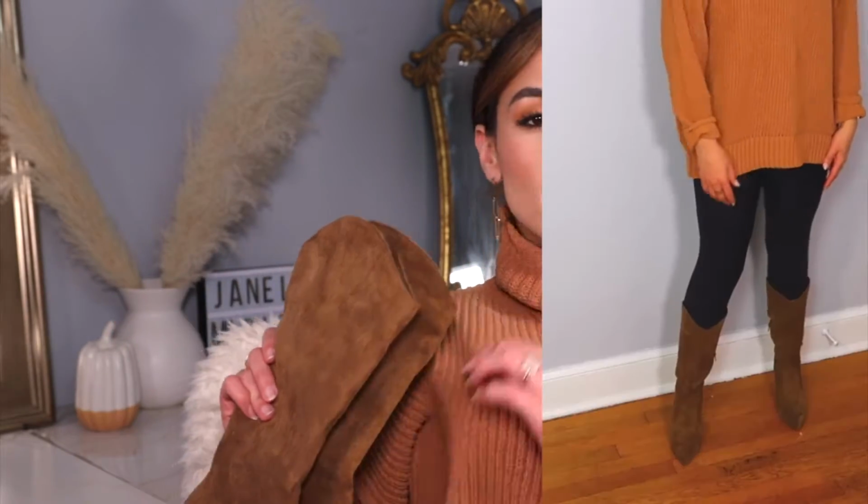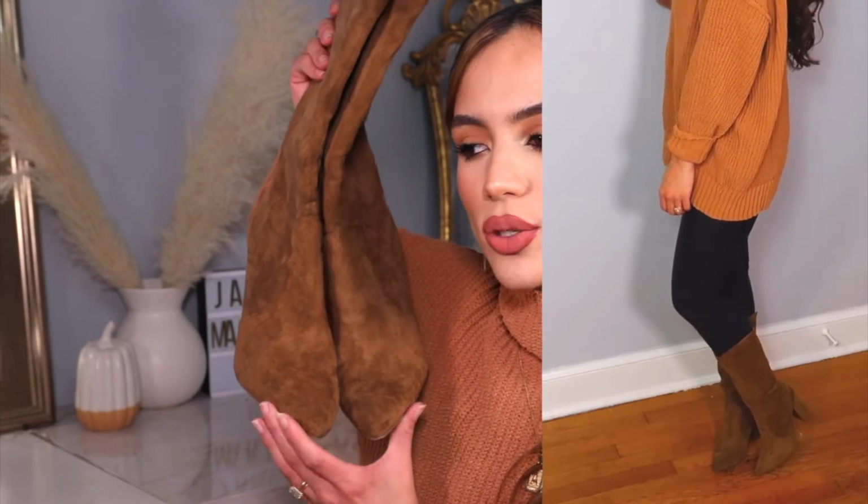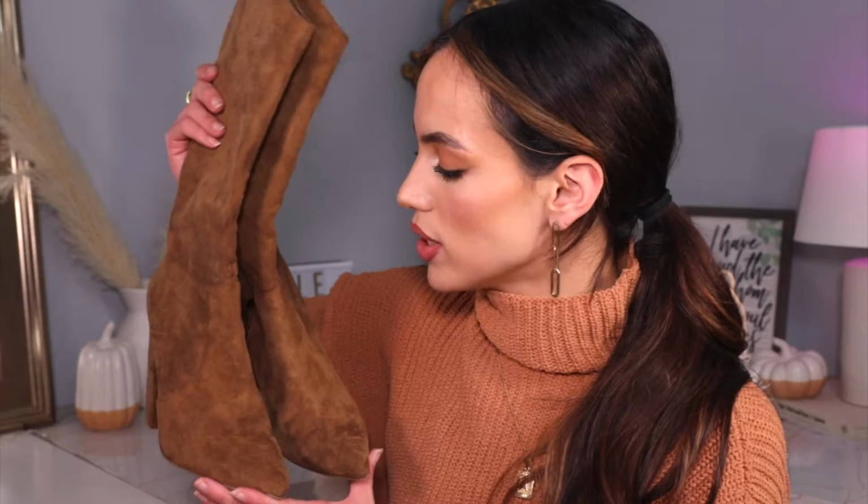I also love that these are suede too, because if I am wearing this with a nude outfit, it just helps give some more texture, some more dimension to the look. Boots like these would look great with a sweater like this and black leggings. And like I said, these I got from Forever 21. I don't think they still carry them, but I will link similar ones down below.